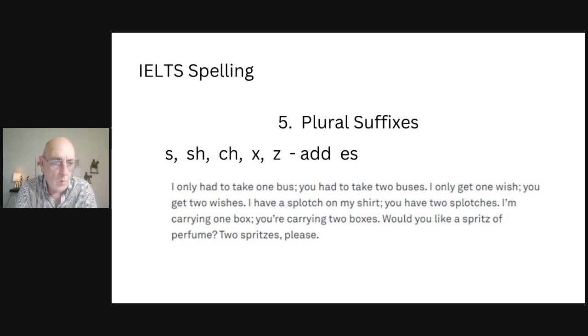I only had to take one bus. You had to take 2 buses. I only get one wish. You get 2 wishes. I have a splotch on my shirt. You have 2 splotches. I'm carrying one box. You're carrying 2 boxes. Would you like a spritz of perfume? 2 spritzes, please.